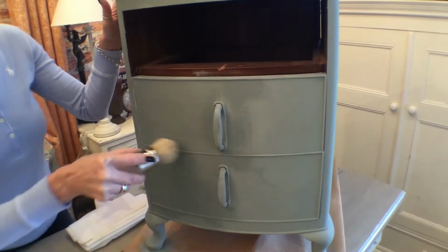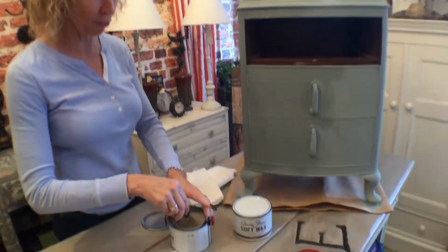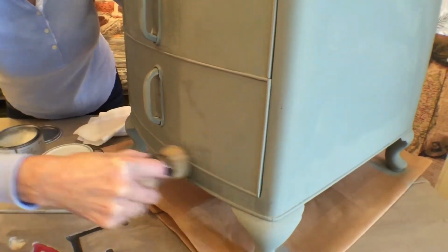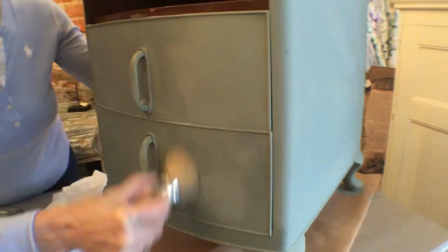What would you buff it with? Just a soft cloth, a lint-free cloth. You can use an old white t-shirt, but a lint-free cloth. So again, you don't need to buy half a dozen different paints to get a matte finish, a gloss finish, a satin finish. Just this one paint with the wax will do everything.